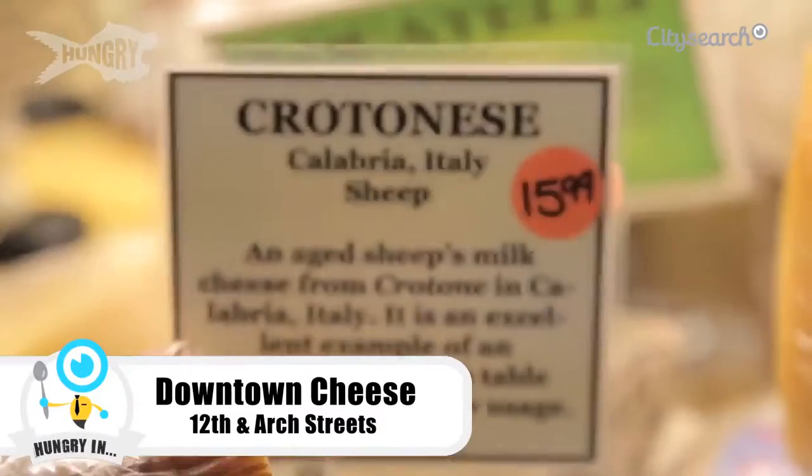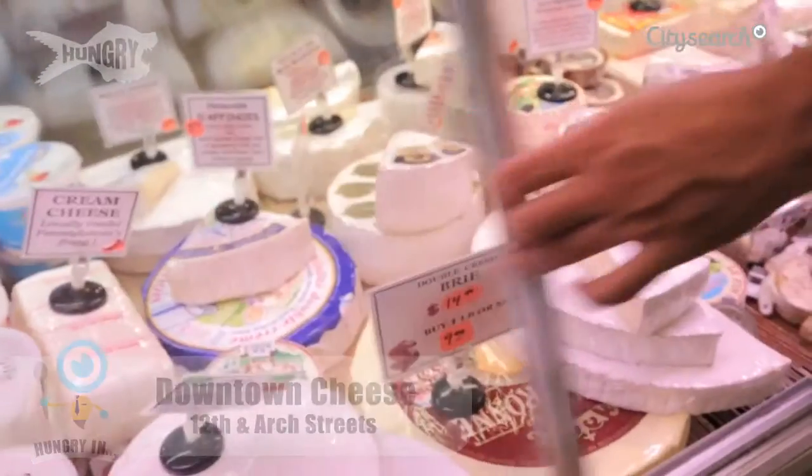We're here at Downtown Cheese in the Reading Terminal Market with senior cheesemonger Seth Kalkstein. Now, Seth and I have known each other for a little while, and Seth has forgotten more about cheese than most people will ever know. He's passionate about it. It's amazing. I always like coming here and just snacking for a few hours before getting my order. So Seth, thanks for joining us.